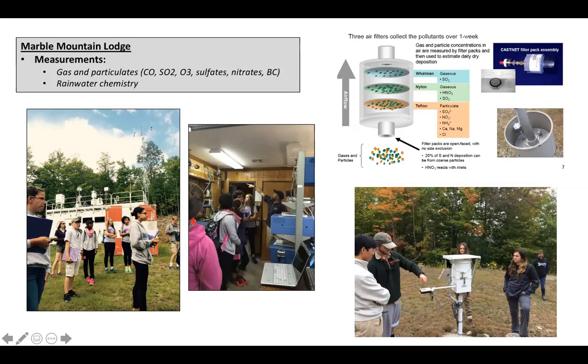And then there's also this bucket you see here, which has a little cover on it. And when it rains, that cover moves off and that bucket collects rainwater that can then be analyzed to keep track of the chemistry of the rain that's falling from the sky. The cover is on the bucket so the rainwater doesn't evaporate during periods when it's not raining.